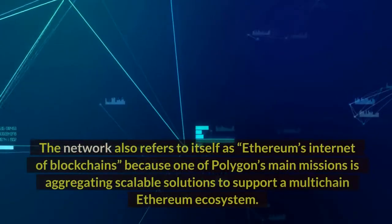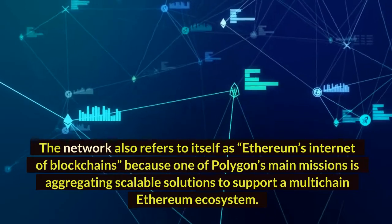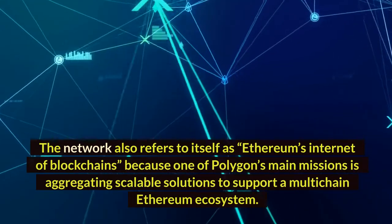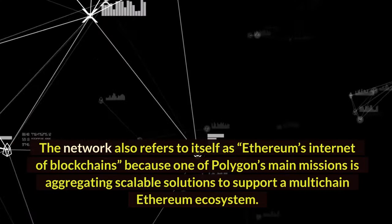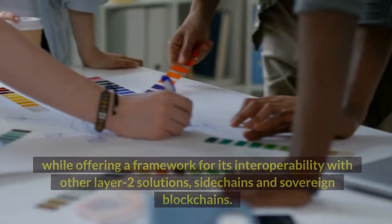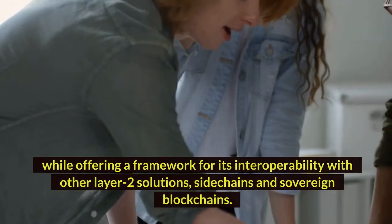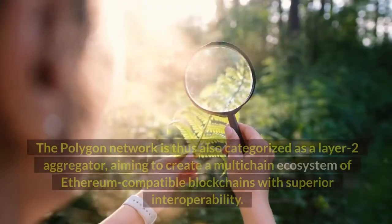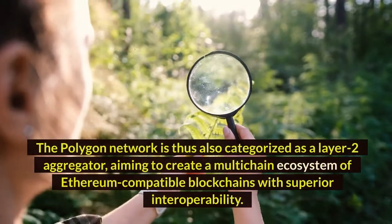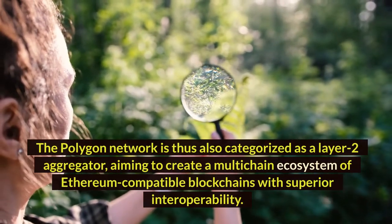The network also refers to itself as Ethereum's Internet of Blockchains, because one of Polygon's main missions is aggregating scalable solutions to support a multi-chain Ethereum ecosystem. The Polygon network is Ethereum native, aligned to be interoperable with all of Ethereum's existing and even future infrastructures, while offering a framework for its interoperability with other Layer 2 solutions, sidechains, and sovereign blockchains. The Polygon network is thus also categorized as a Layer 2 aggregator, aiming to create a multi-chain ecosystem of Ethereum-compatible blockchains with superior interoperability.